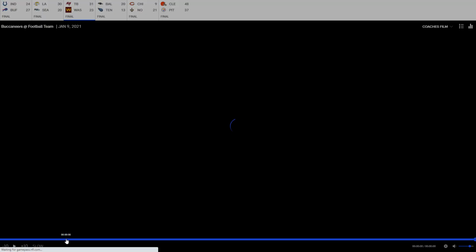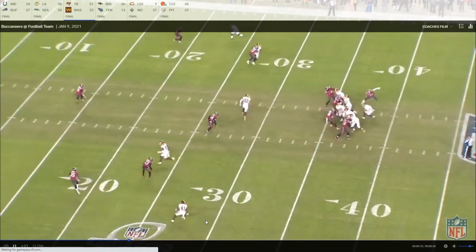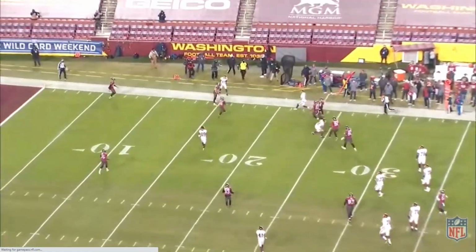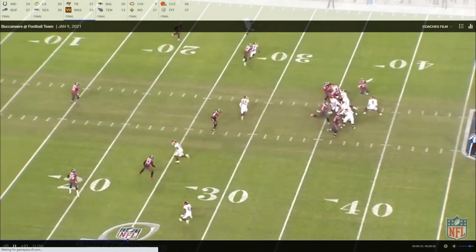One play. All right, we're in empty. Tampa's giving you space. Ooh. I don't hate that decision. You're going to slip this guy. You're going to slip the defender.